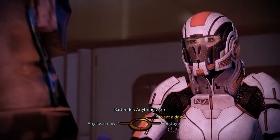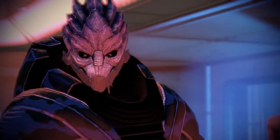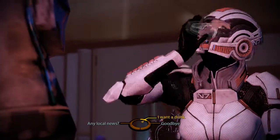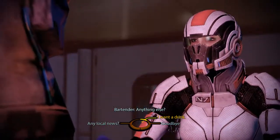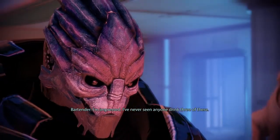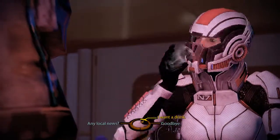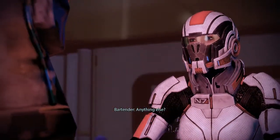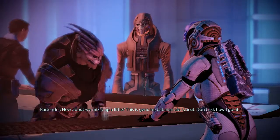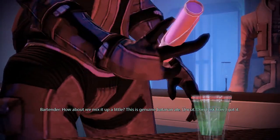Anything else? Let's have another one. There you are. Anything else? Not done yet. I'm impressed. I've never seen anyone drink 3 of these. Anything else? Hit me again. How about we mix it up a little? This is genuine Batarian ale, uncut. Don't ask how I got it.